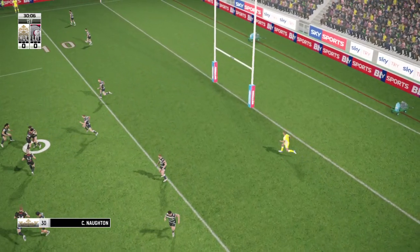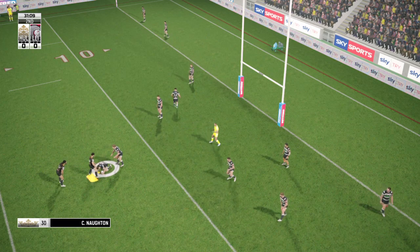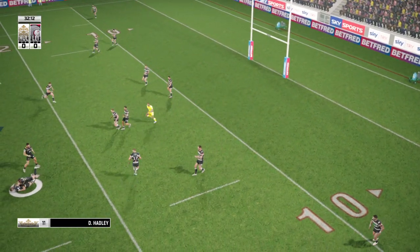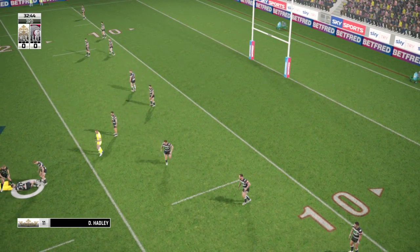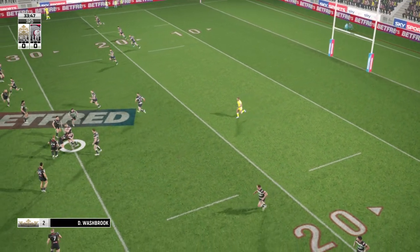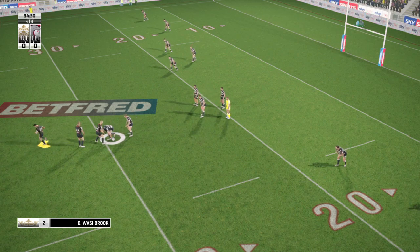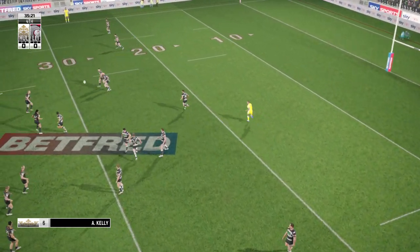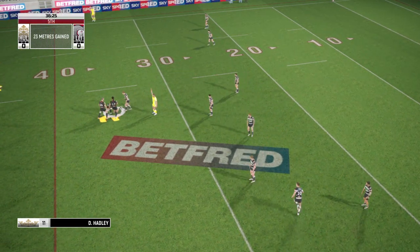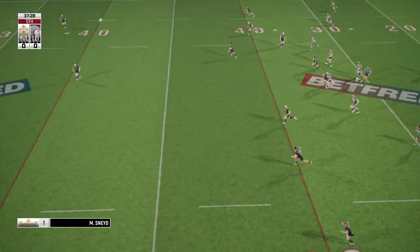Kelly. And with a step, he gets away from the defence. Held is the call from the ref. Hadley. Driving forward with a hit up. He's held there. Clear him. Kelly looks and turns the ball inside. Driven back. Captured there in a two-man tackle. That's tackle four. Kelly. Hadley. With momentum. Proving a handful. Kicks.